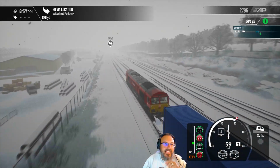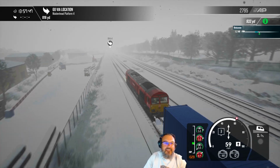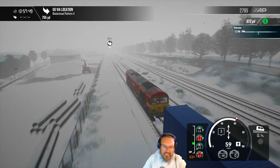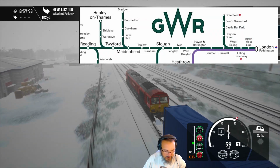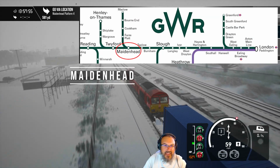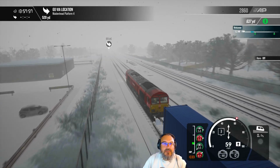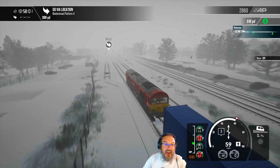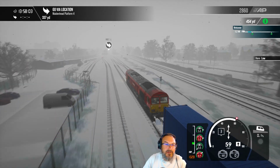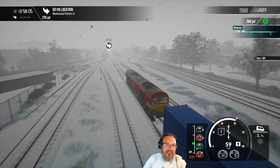We're coming up on Maidenhead Platform 4. I bet there's going to be a bunch of people standing on the yellow line, so we're going to give them a little beep ahead of time. Why does my horn not work? Because I can't hit the N button. I'm hitting the M button of all things. So we're just going to let people know we're out here and rolling on through, because we have terrible visibility, and might as well give a few more horn shouts to folks out there.